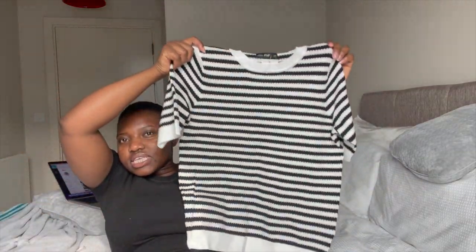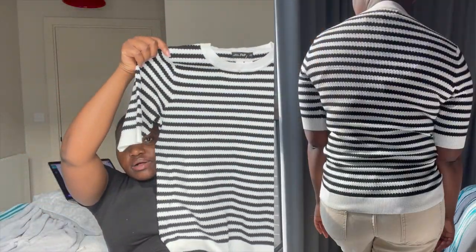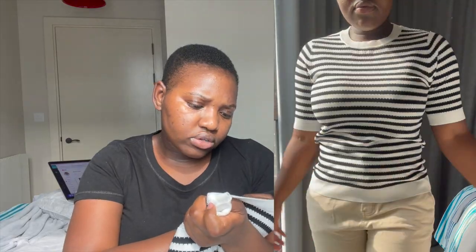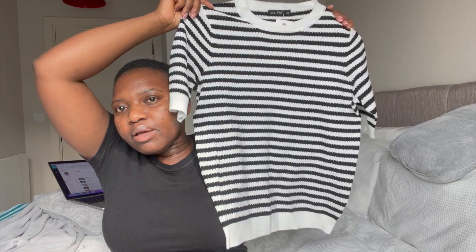The first thing that I got at Tesco, and I'll try these things and leave a video somewhere here, is this black and white t-shirt. It's like a woven material. It's like a bit of wool. I don't know if you guys are able to tell, but it's this t-shirt that I really liked from Tesco. It's this brand called F&F. I don't know what that is, but I really like this and I thought, let me just grab it.